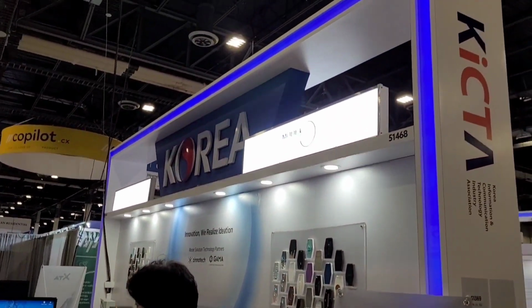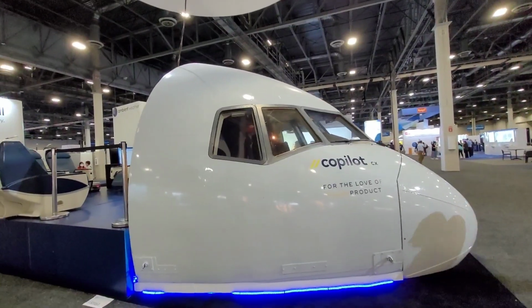That's crazy. It weighs about 12 to 13 pounds.